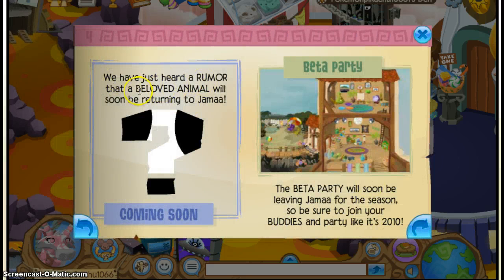We have just heard a rumor that a beloved animal will soon be coming back to Jamaa. Returning to Jamaa. I think it's Panda. It's Black and White. It's been gone since March. Beta party. I really saw no point in that. The beta party will soon be leaving Jamaa for the season. Be sure to join your buddies at Party Like It's 2010.